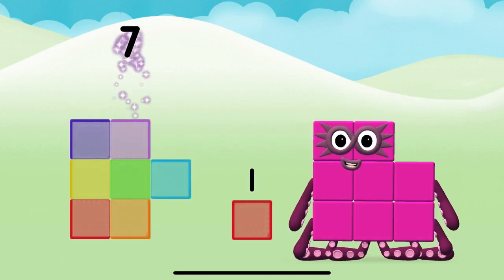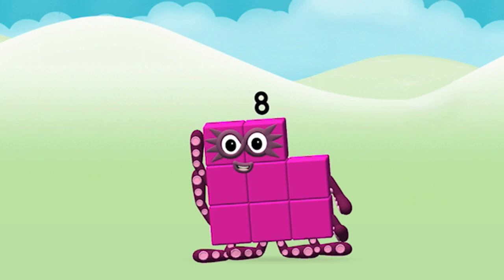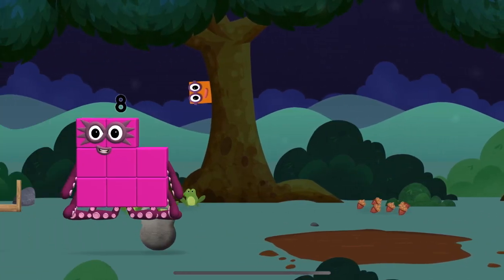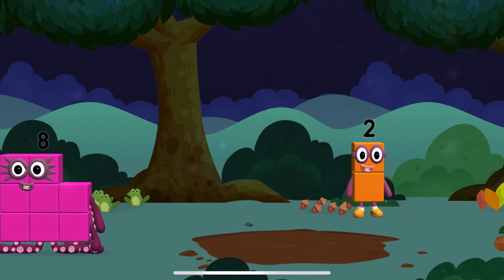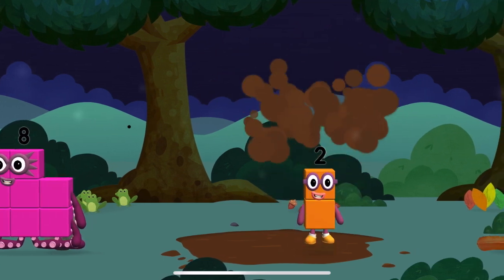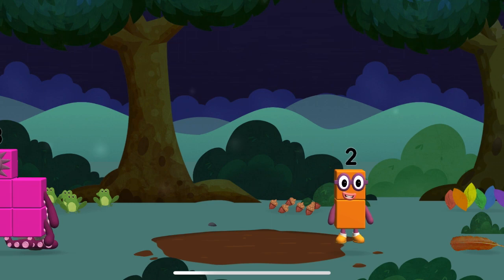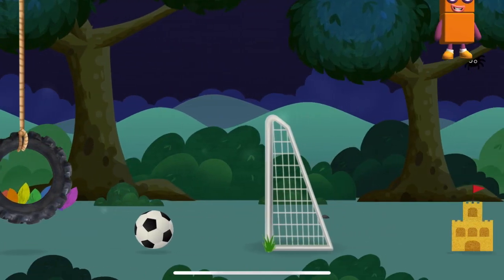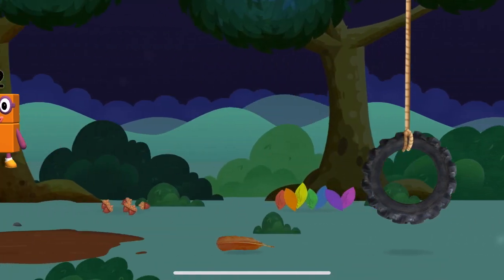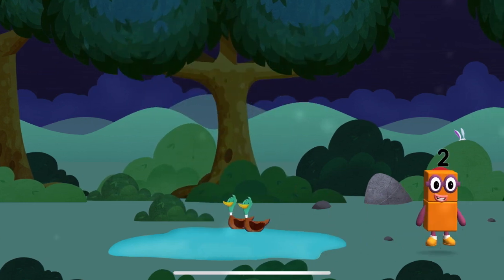Seven plus one equals eight. Marvelous! You made number block 8. You made a new number block. You found one. Two ducks swimming in a pond.